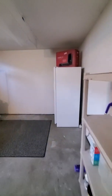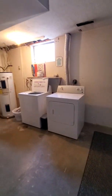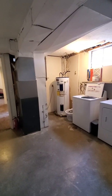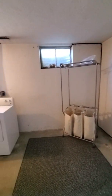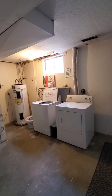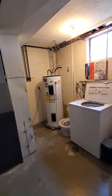Then utility room. This is a big utility room. Probably 12 by 18 feet, something like that. So your furnace is over here in the corner. Electric water heater, washer and dryer, and just some open space. So there's a lot you could do to kind of clean this up. I have some ideas, but if you're interested in the house, we could talk some more.